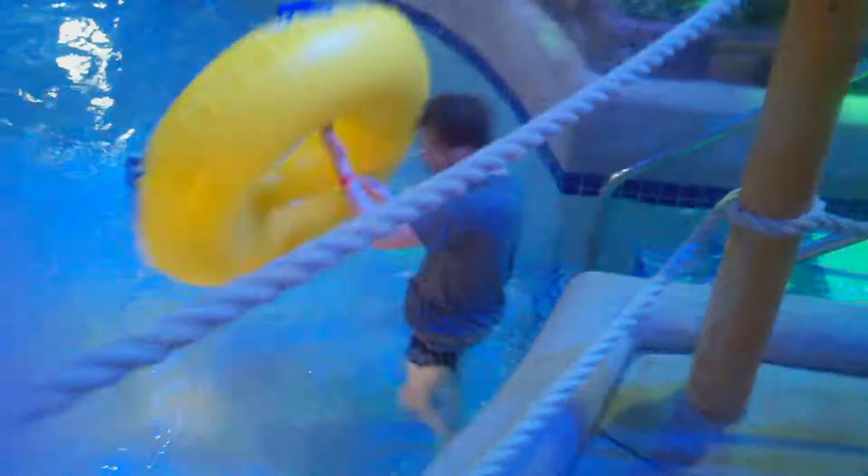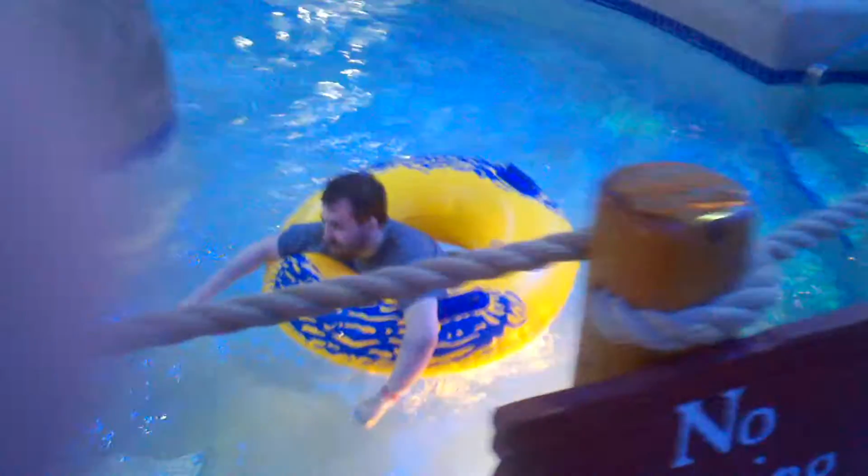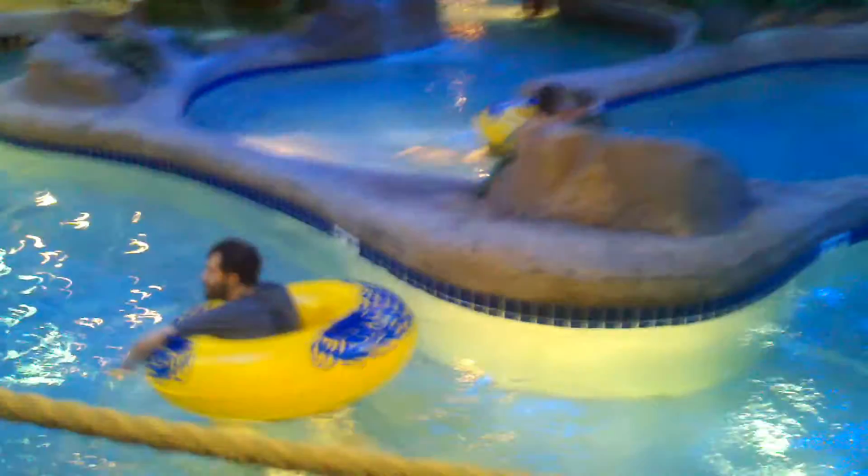Oh. I found out its name. Yeah, it has a name. It's not just Push Yourself Creek. Quite literally, that's what you do. You push yourself. You see, his feet are moving the whole time. And yes, there are other people in here, so that's good.